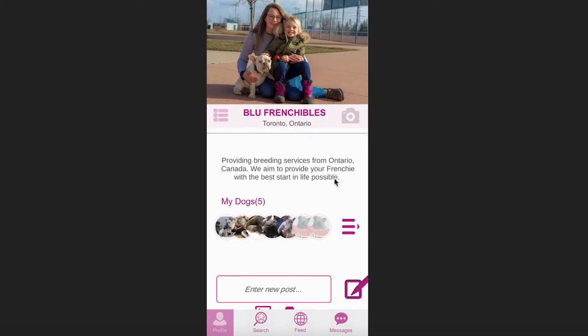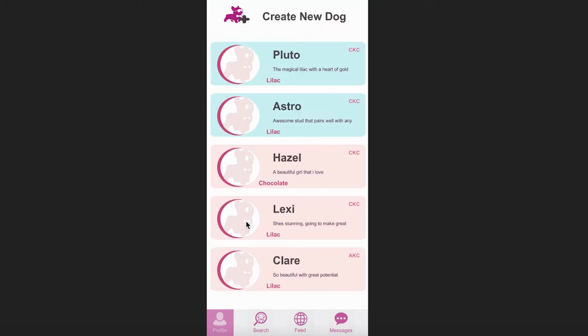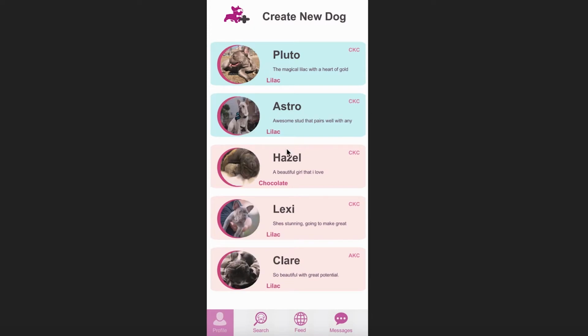So when we first open things up, it's going to look and feel like a social media platform, and of course it is, only this one has a dedicated spot for your Frenchies and all of their genetics. We're going to click on the button that says My Dogs, and it will open up the panel showing our studs and dams. And we can also add more by pressing the button at the top. The two highlighted in blue are our studs, and the other color is our dams.